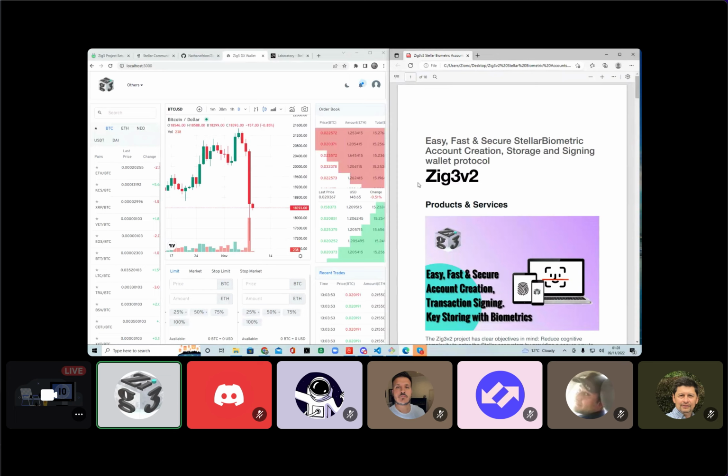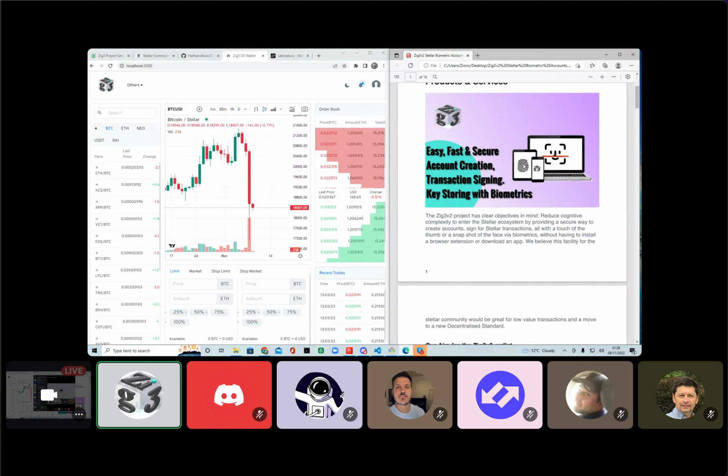So Zigfree V2. What is Zigfree V2? It's a Stellar wallet designed to incorporate both SEP24 payments and easy access to the Stellar asset. So it's easy, fast, and secure using biometric Stellar account creation, storage, and sign-in capabilities. The true beauty of Zigfree V2 is that you're able to log in securely using your biometrics. What it does is capture your secret keys and store them securely by encrypting them.